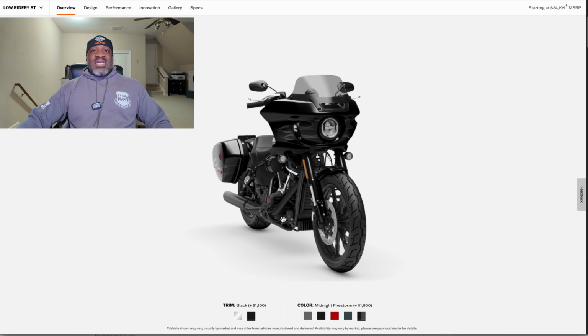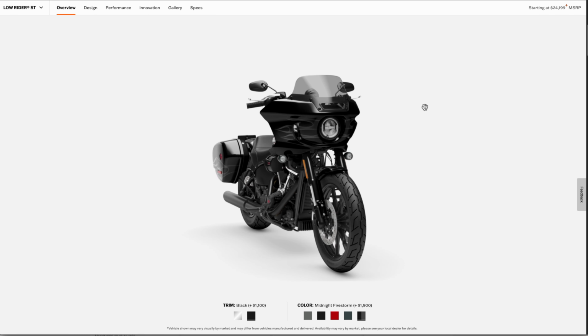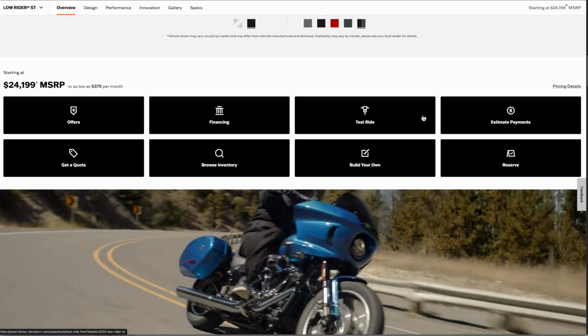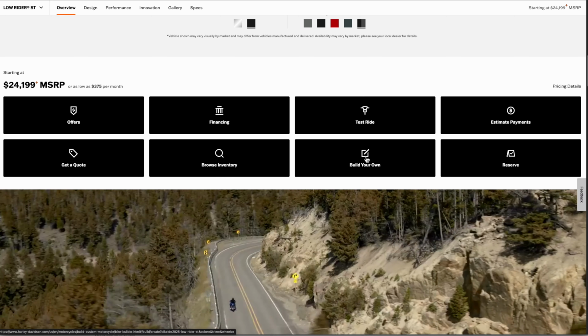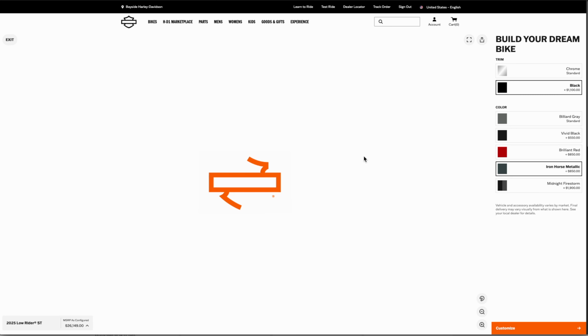So I'm going to go ahead and select the Lowrider ST in the Midnight Firestorm, and you'll see the starting price right here. Once we advance, then it'll go ahead and add that in there. So let's go ahead and build our own, and I'll go right here, select build your own. There you go. Now we'll get into the interactive portion of this.